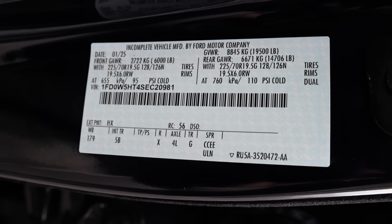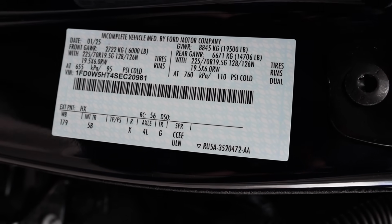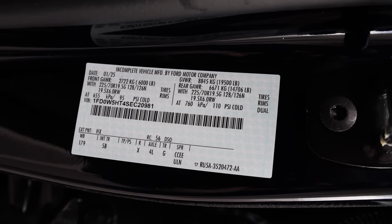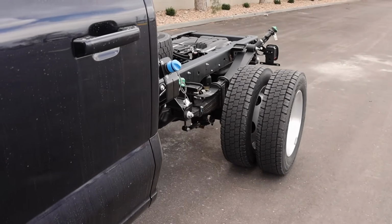Front gross axle weight rating is going to be 6,000 pounds. The rear is 14,706 pounds. You guys see those wheels, 19.5 by 6 wide. And this truck does have a 19.5 GVWR. Axle codes of 4L, which is a 430 with a limited slip diff.